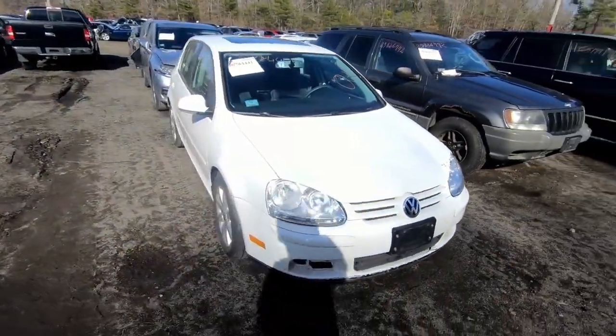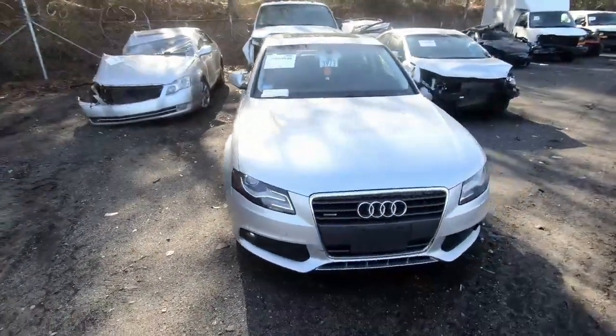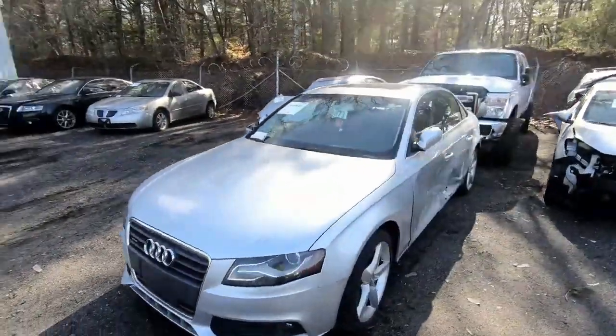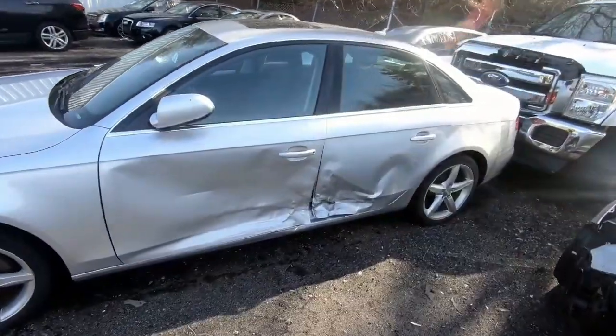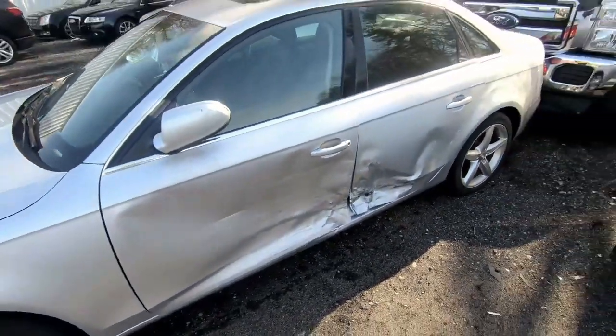A cheap Rabbit. These sell super cheap, like $500. Another Audi. This looks like an A4. Not really my type of car, nothing fun. Damage looks relatively minor. The B-pillar needs work. I could tell because the door's coming out over here. Hit pretty hard, but surprisingly the airbags didn't deploy.